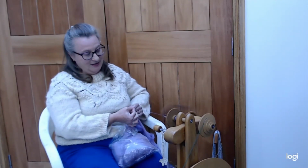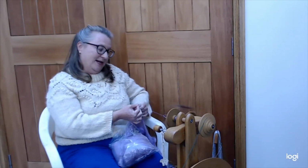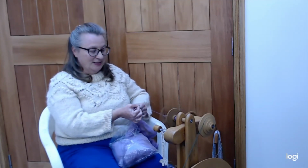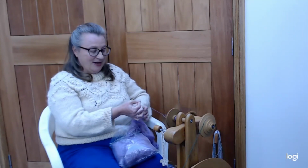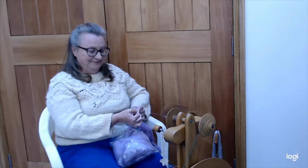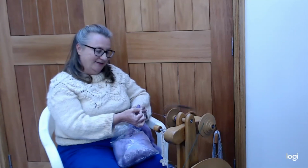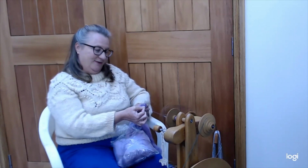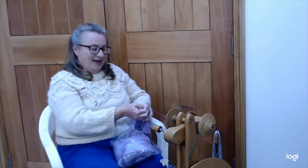Not to say that there aren't yarns that I make now that I still look at, and there are some that I look at and I kind of am disappointed in. It's not what I wanted. It's not how I had thought it would turn out. But on the same side, it's still my yarn, and there's always something I can find to make from that yarn.